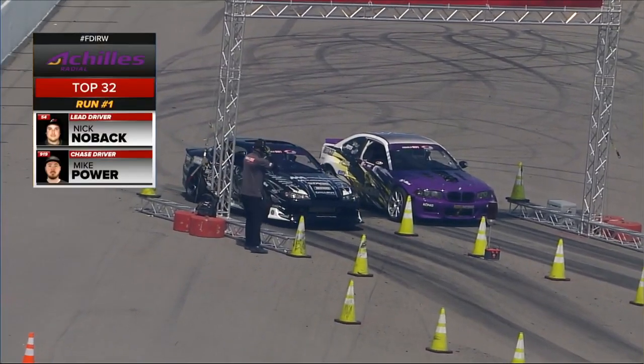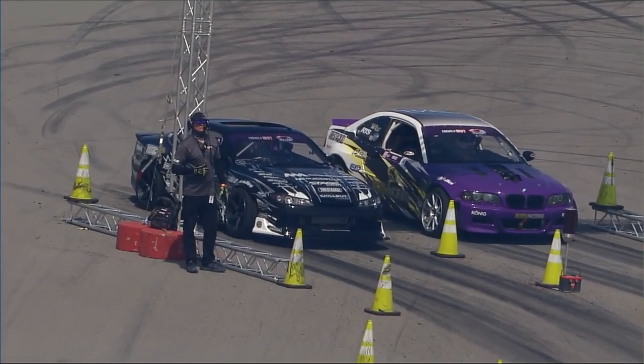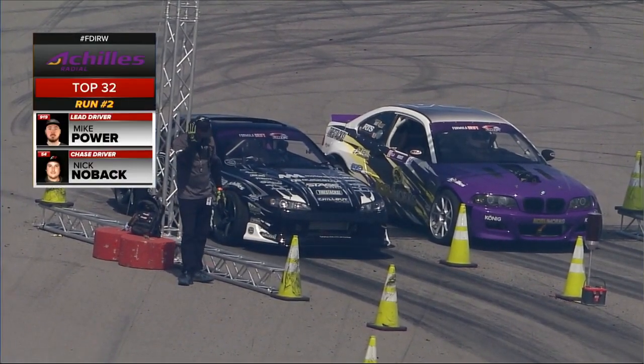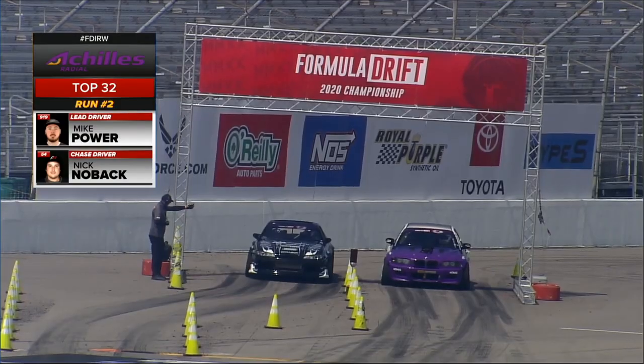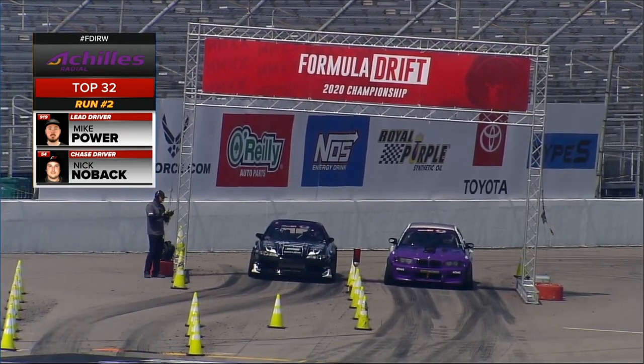Yeah, at that halfway point, looks like Novak, and then it threw Power off a little bit, so he had that correction. But it looks like now Power will lead Novak. We'll see if he's back in the back. All right, Power will be leading now, getting the fresh air.